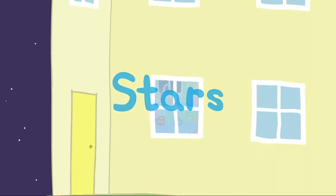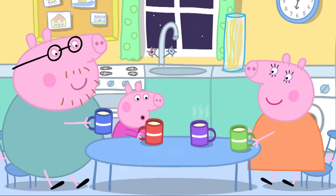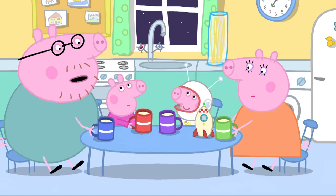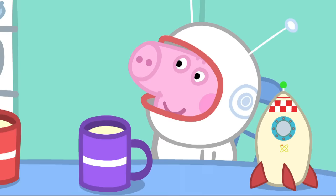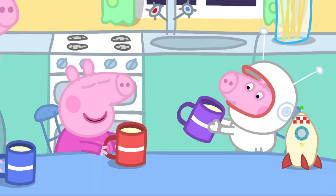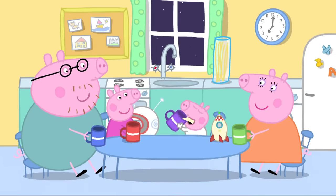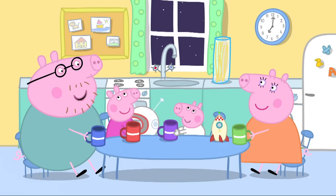Stars! It is almost time for bed. Mummy Pig, Daddy Pig and Peppa are having mugs of hot milk. George, why are you dressed up in that space suit? You should be in your pyjamas. George loves everything to do with space. Oh! George, take your space helmet off to drink your milk. Bedtime, little ones.